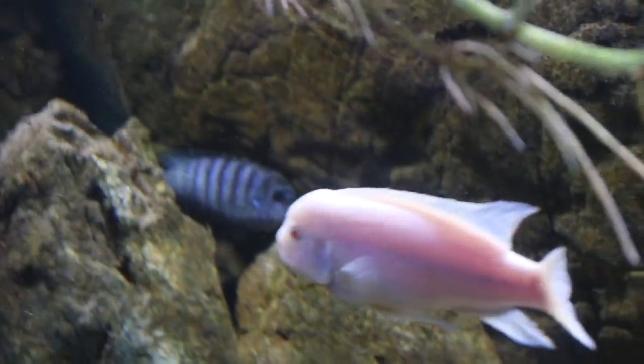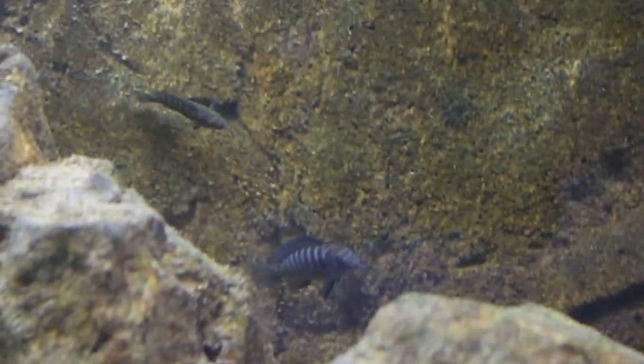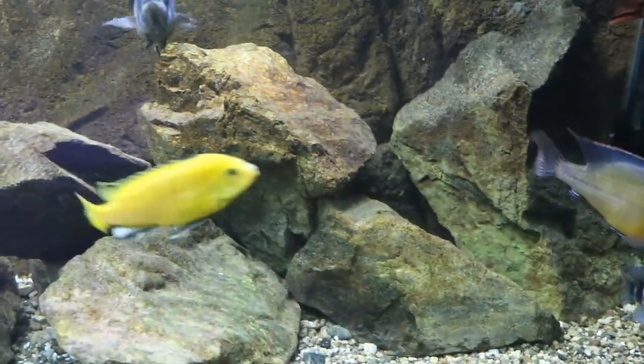So we know that these two are the parents, and if we come back over here, we can see one of the juveniles. So in that last video, a lot of people were thinking that they were going to be eaten. A lot of people said that I should have taken them out. But the thing is, these fish are very smart, and that's the main reason why I made that last video, to show how well these fish survive.